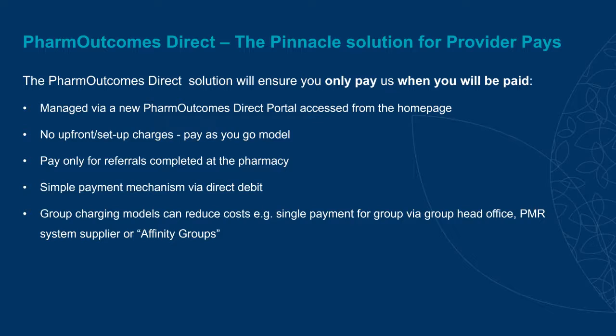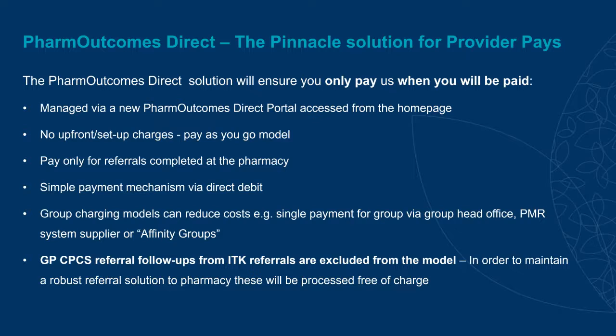We have a group charging model, so the cost of a service can be reduced because, as far as pharmacy groups are concerned, we'll collect a single payment for the whole group from the group head office or via an affinity group. I'll talk about affinity groups in a moment, and you'll see how the payment structure works on the next slide.